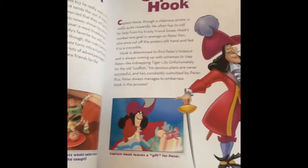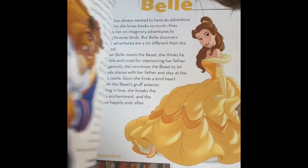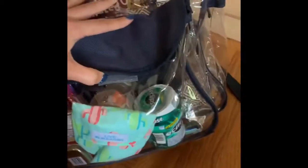So anyway, something new. Our goal is gonna try to get this whole book signed one day. So I think that's about it. Sharpies. Also make sure you bring lots of Sharpies with you because the characters and their little handlers do not have pens. So that is my carry-on.